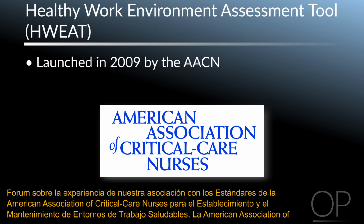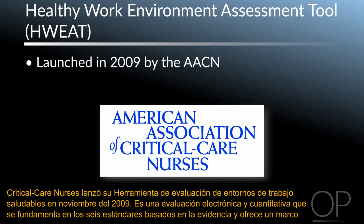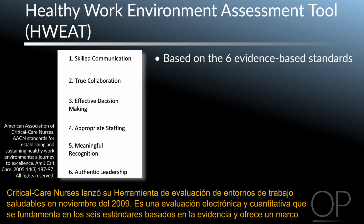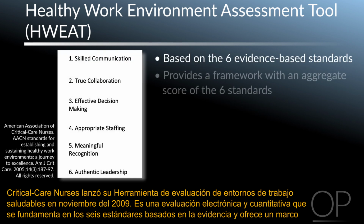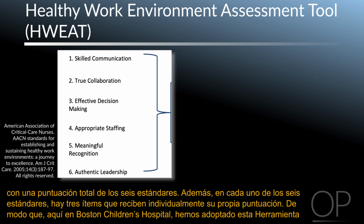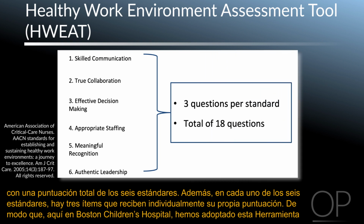The American Association of Critical Care Nurses launched the Healthy Work Environment Assessment Tool in November of 2009. It is an electronic quantitative assessment that is based on the 6 evidence-based standards and provides a framework with an aggregate score of the 6 standards, and then individual scores for 3 items within each of the 6 standards.